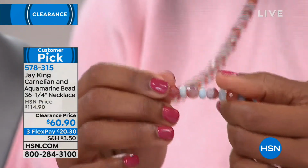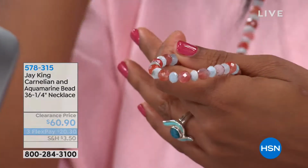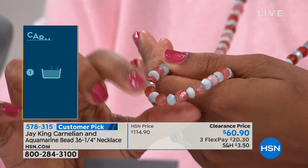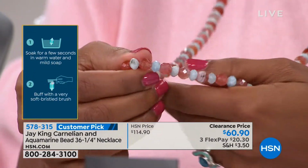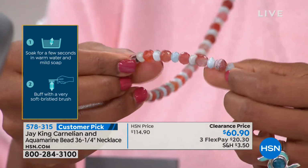I like that you've got the sparkle, you've got the cut, you've got different sizes here as well. Whereas the carnelian is a little bit more on the round, and then you've got that aquamarine, which is a little bit more of a flat oval cut. So you've got a lot of interest here. Yeah.